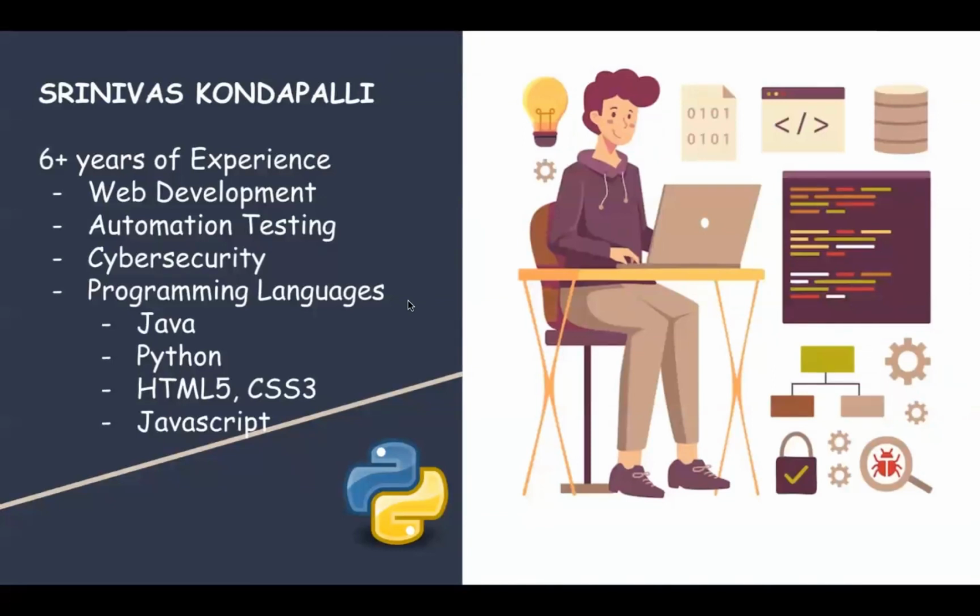I am your trainer, Srinivas Kondapalli. I have 6+ years of experience in multiple domains such as web development, automation testing, and cybersecurity. I have taught many students who are interested in my listed domains.